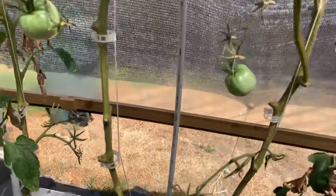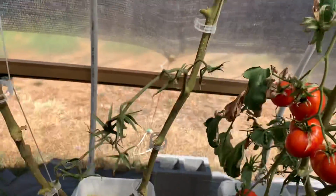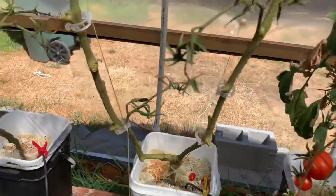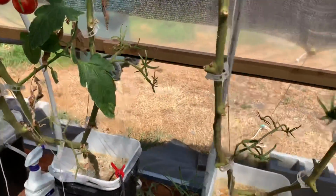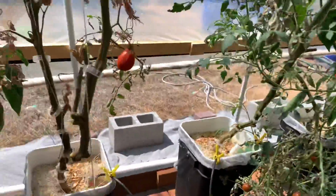This Abe Lincoln's pretty much dead. They're splitting. It's just not getting enough water up. There's plenty of water in the bucket. I circulate 24/7, so it's not for lack of fluid. So this one's coming out. This one's pretty much done. So these two are going to come out. So that's the two Abe Lincolns and the red pear.